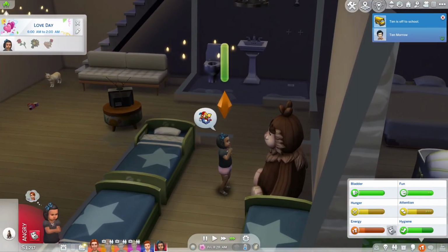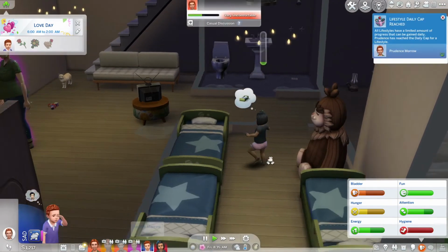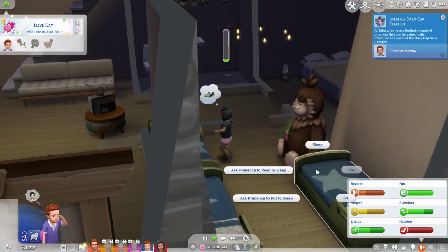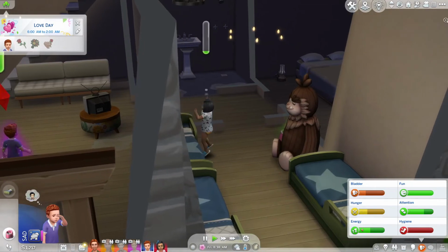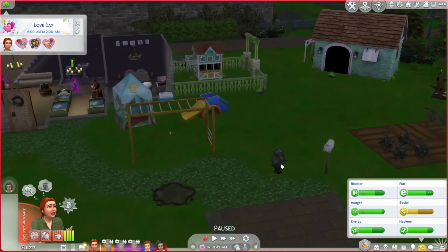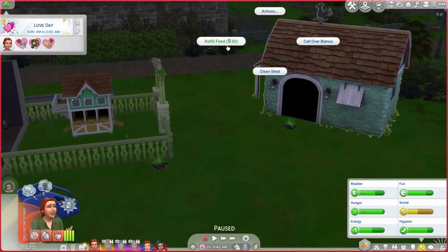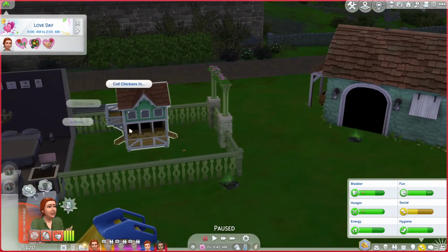Now, what's wrong with you? You're tired. Okay. Well, then you can sleep. That is within your ability, child. Go potty and then sleep. Okay. Now, you're still very uncomfortable, so you're not going to do any of that. Refill feed, clean shed.